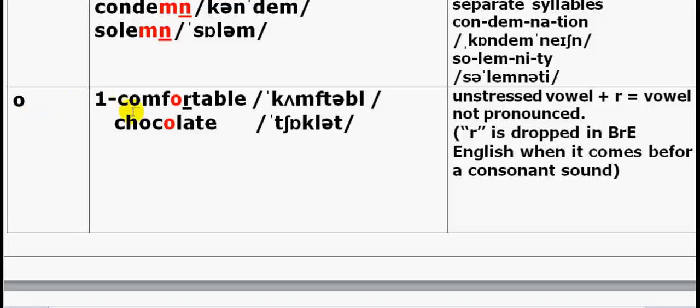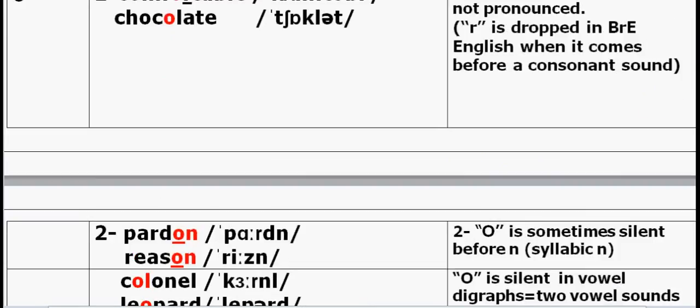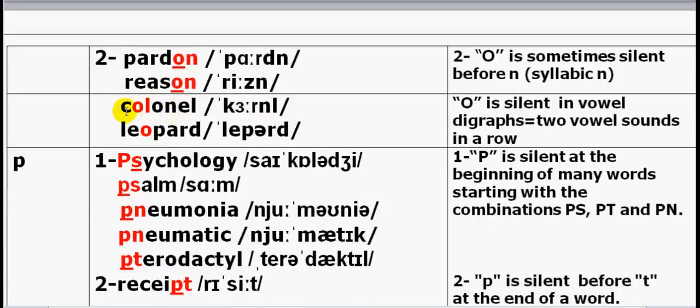Silent O. Comfortable, chocolate. Unstressed vowel plus R means that the vowel is not pronounced. R is dropped in British English when it comes before a consonant sound. Two, pop, raised. O is sometimes silent before N, syllabic N. Hand, slipper. O is silent in vowel digraphs.